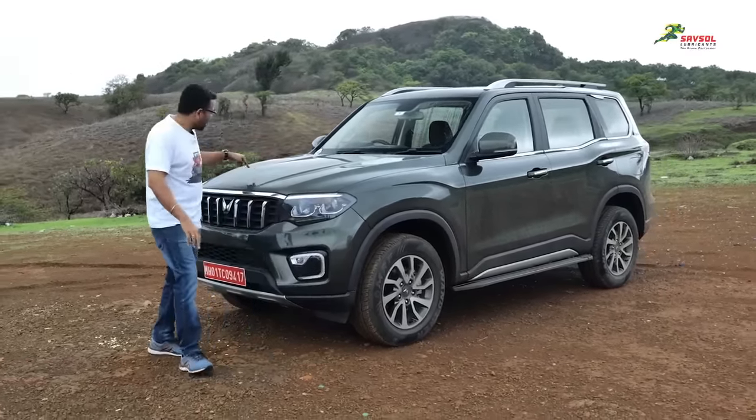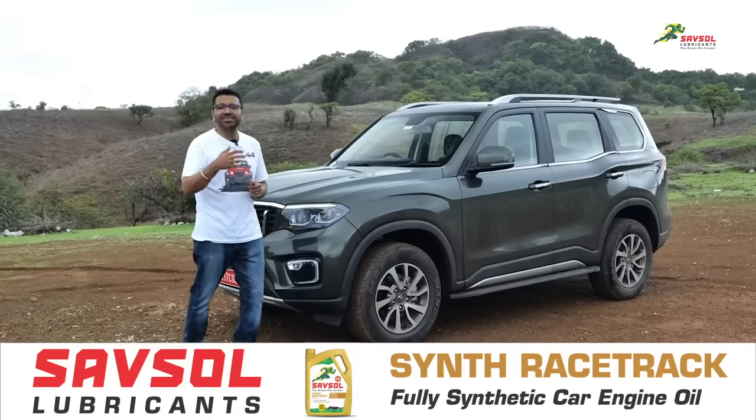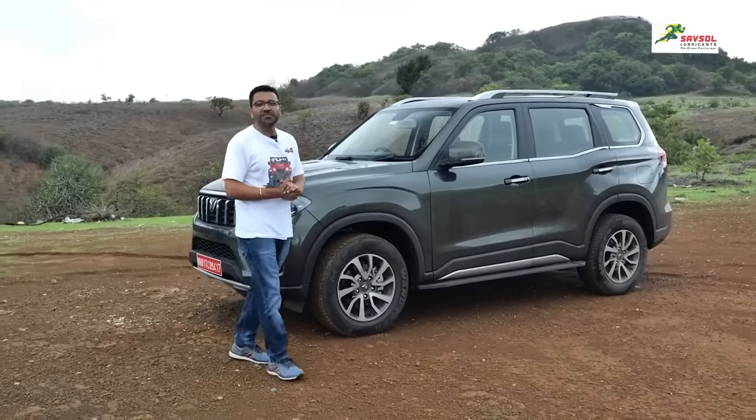But what you will notice is that the scoop on the bonnet is not there. Pratap said that this has to be credible, this has to be authentic. And if that air scoop does not serve any purpose, there's no point having it there. And that's why they have removed it.